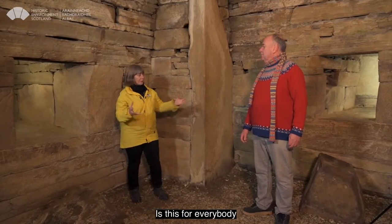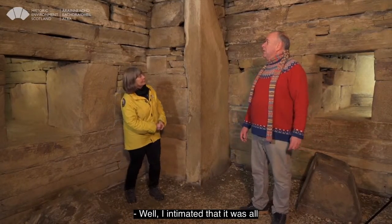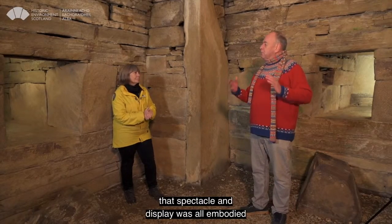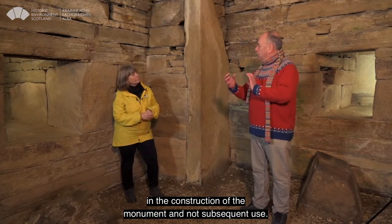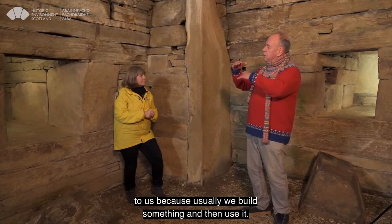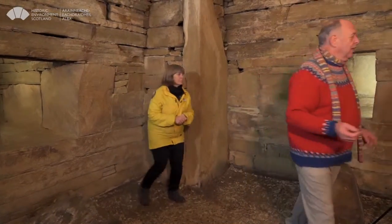Is this kind of for everybody, or is it for maybe a priestly elite to use? Well, I intimated that it was all about spectacle and display, but it's quite possible that spectacle and display was all embodied in the construction of the monument and not subsequent use. That's a bit alien to us because we build something and then use it. But maybe the spectacle was in the construction, and let me explain why.